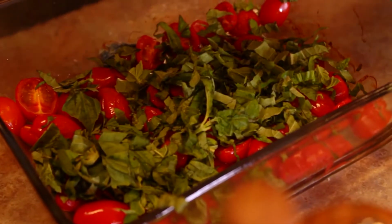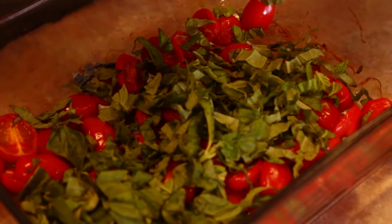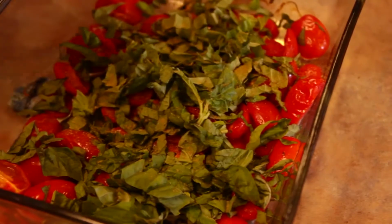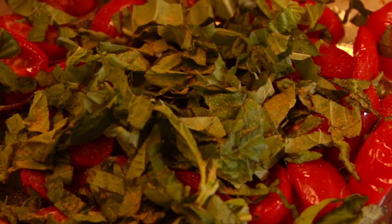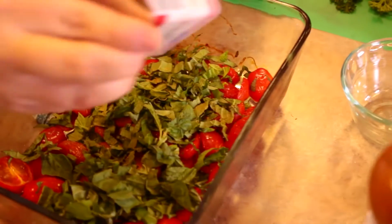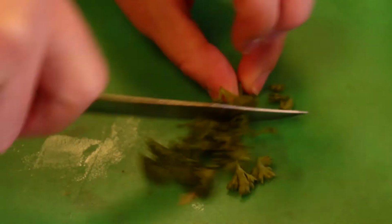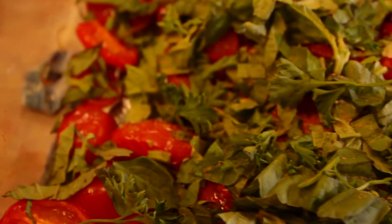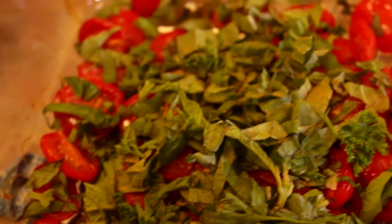Add 6 tablespoons of fresh chopped basil to your tomatoes. Look at that great color combination. Absolutely beautiful. 1 teaspoon of dried thyme, also very flavorful, definitely pungent. And 2 tablespoons of dried oregano. And 1 tablespoon of chopped fresh parsley. Just chop it down to the size that you like. And a dash of salt, just to your liking.